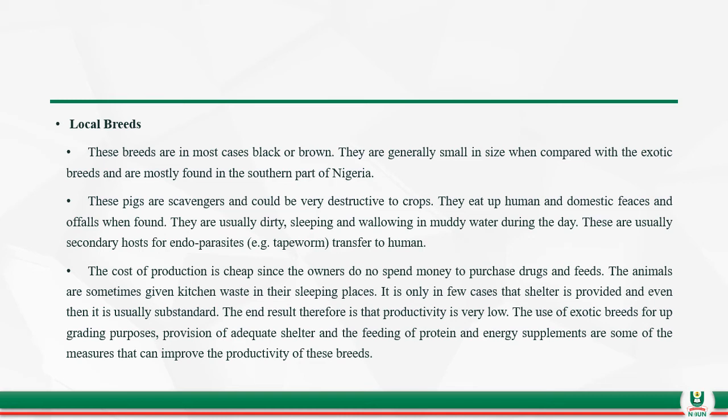The cost of production in our environment is cheap since the owners do not spend money to purchase drugs and feeds. The animals are sometimes given kitchen waste in their sleeping places. It is only in few cases that shelter is provided, and even then it is usually substandard. The end result, therefore, is that productivity is also low. The use of exotic breeds for upgrading purposes, provision of adequate shelter, and the feeding of protein and energy supplements are some of the measures that can improve the productivity of these breeds.